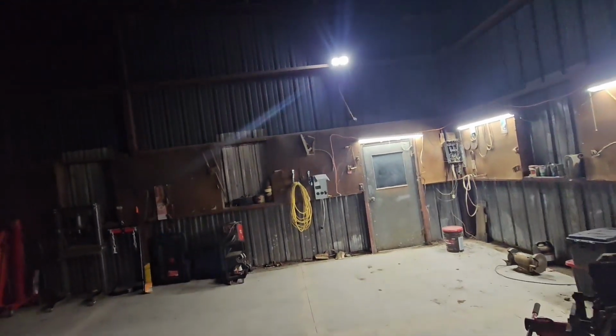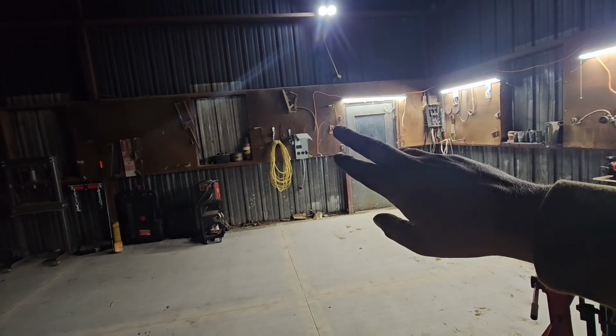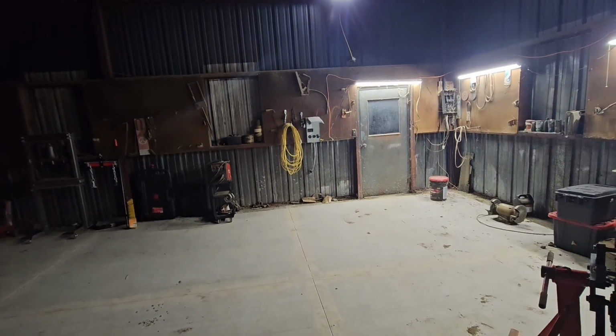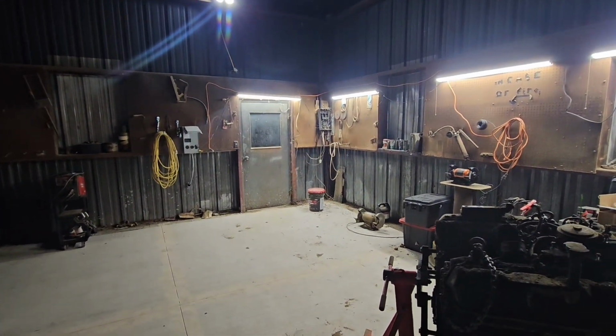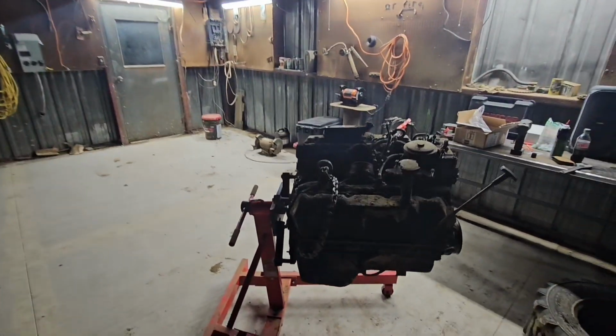That was all just to run power down here. I have all my outlets in there. There's a dual 120 volt, a 240, all that happy horse shit. That old box that's come down, that's the box from when it was on fire. A lot of work to do.